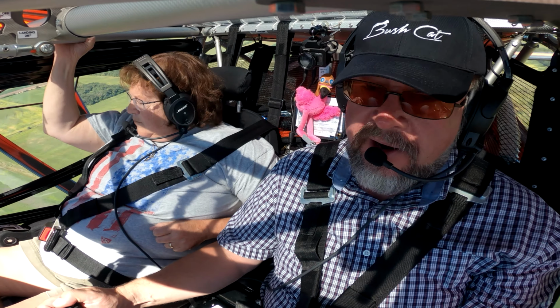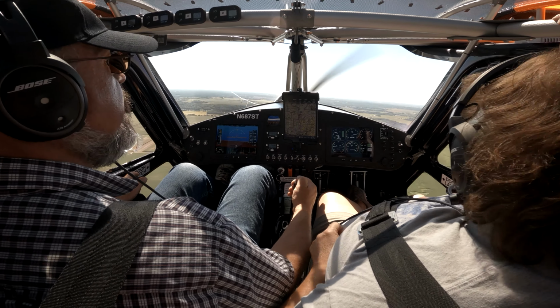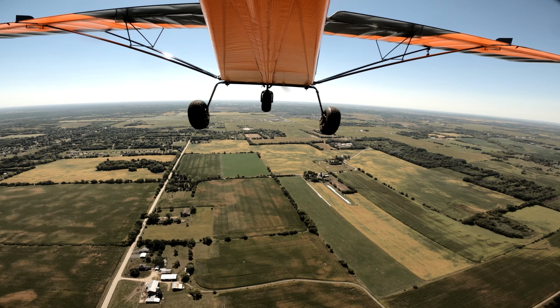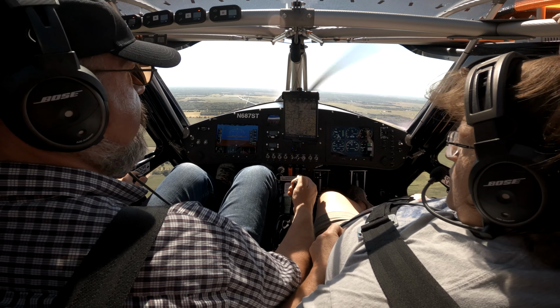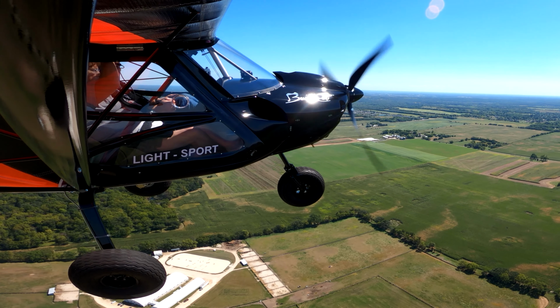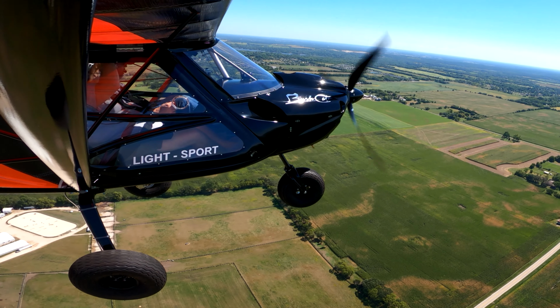Okay, I got a magenta line on my iPad, so we're good to go on navigation, and I'm just following it south. Now, there's a class Bravo here. Do we have to stay below 1600, or do we need to go a little bit more west southwest? We're going to stay under 4000. I'm at your 3 o'clock at 2100. I see you right there.